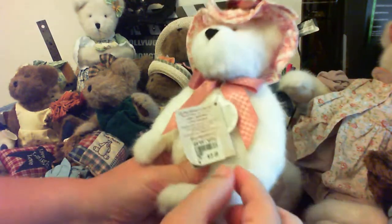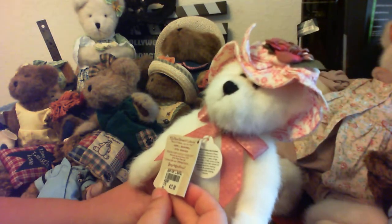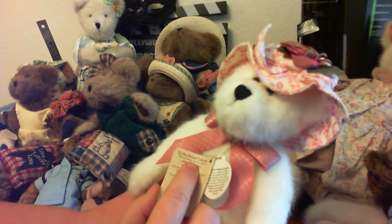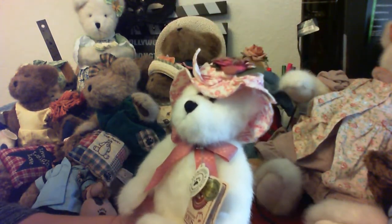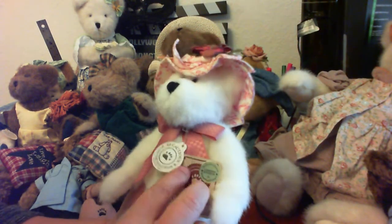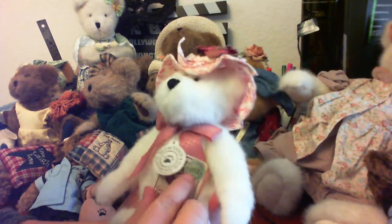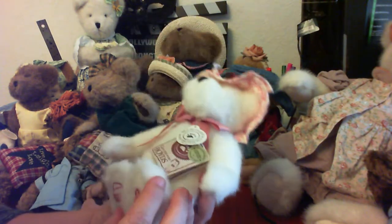Oh, here's good. Look, this one still has its original price tag. So it was $15, but we don't know how long ago that was. This one is Hope Hartwell, and I think she's a pink ribbon, probably like a breast cancer bear. A lot of those are very popular. But again, this size and this particular one, as she is a limited edition, you can see here, special. Now, I assume they all were limited editions, but some of them have this limited edition tag, but that doesn't seem to make them any necessarily more valuable.